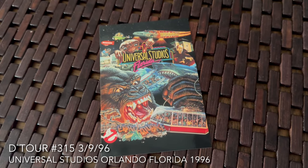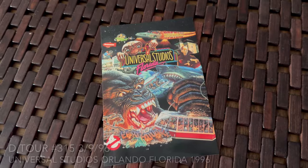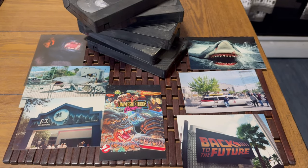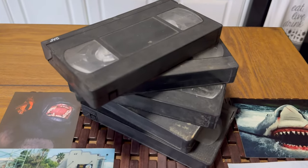I am wicked excited to take this detour. It's been 28 years in the making. Today, my friends, I am on a mission. I need to find a VCR player. You know what a VCR player is, right? It plays a VHS tape.